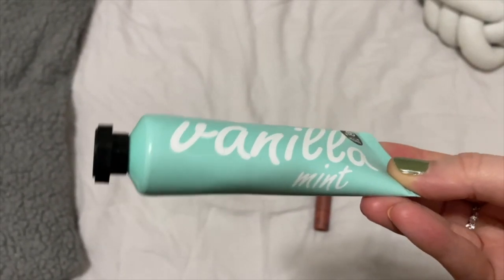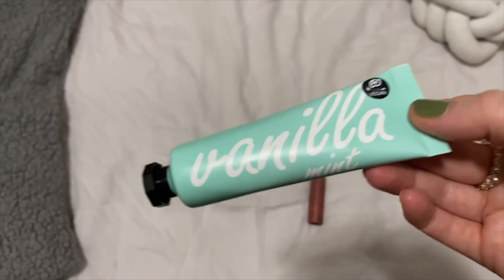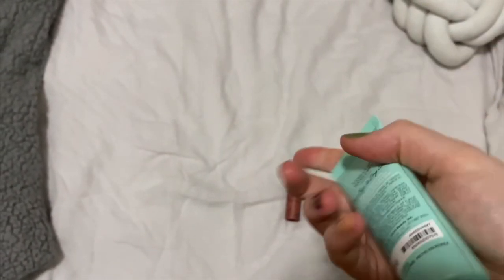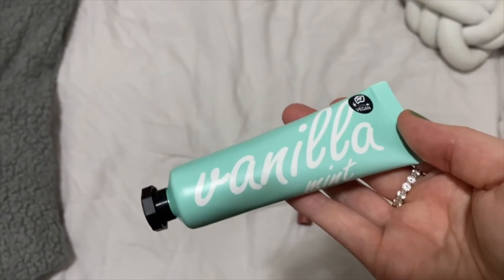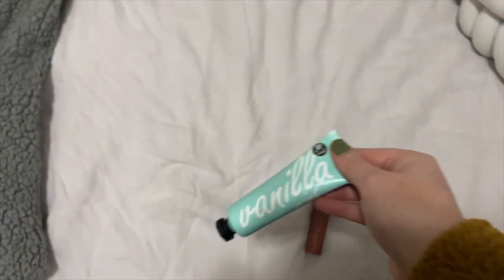This vanilla mint hand cream is on the Sister Market. We also have it in a lavender and just a shea butter if you're not a big scent person. I love this stuff. It's super hydrating but not sticky. It soaks in pretty fast, which is a pet peeve of mine with some hand creams.